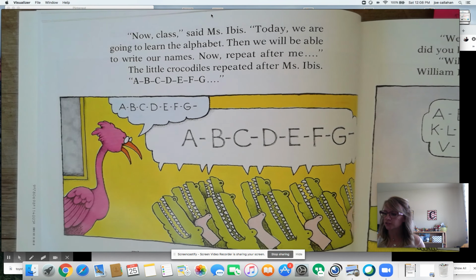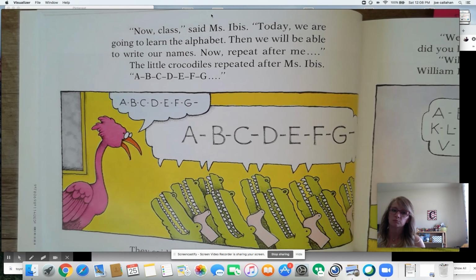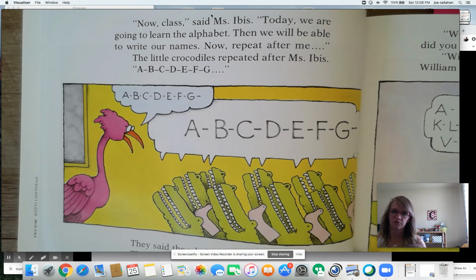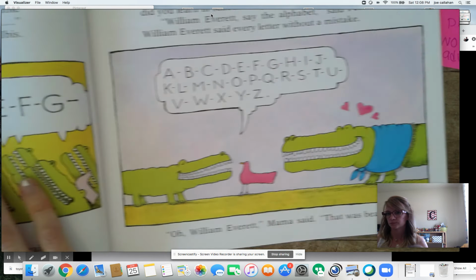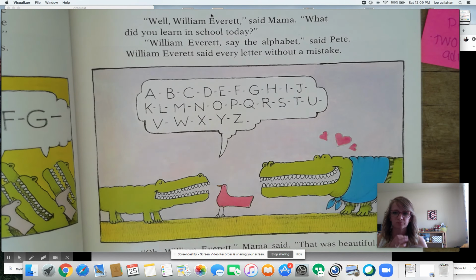"Today, we are going to learn the alphabet. Then we will be able to write our names. Now repeat after me." The little crocodiles repeated after Miss Ibis. A, B, C, D, E, F, G. They said the whole alphabet. They said the letters over and over and over again until they knew all of them by heart. "Well, William Everett," said Mama, "what did you learn in school today?" "William Everett, say the alphabet," said Pete. William Everett said every letter without a mistake.